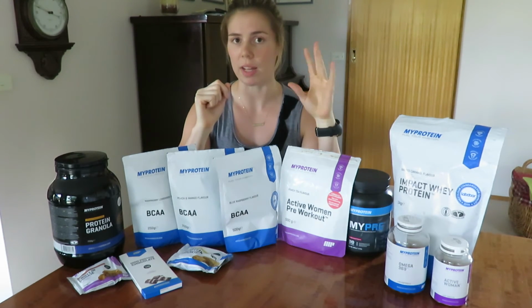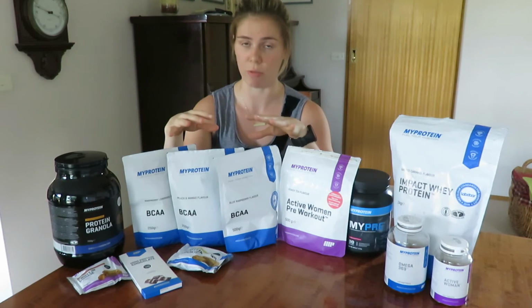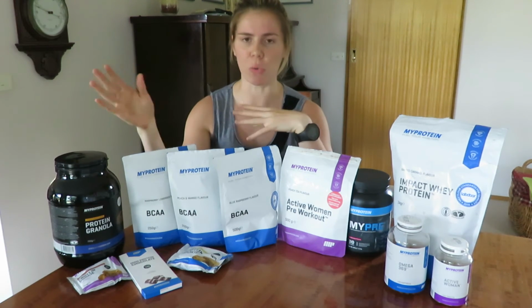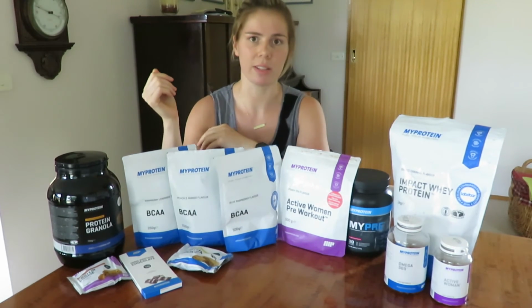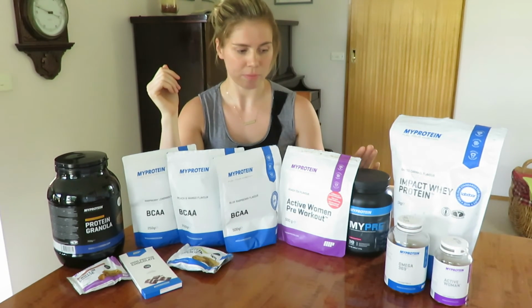In terms of the pre-workouts, I really love the peach tea flavor of the Active Women pre-workout. As I showed before, it has much lower caffeine, so if you know that you're caffeine sensitive, if you've had a bad experience with pre-workouts in the past, like I have, or if you're working out probably late at night and you want to do your workout but then you don't want to be buzzed afterwards and not be able to sleep, I suggest that you give this one a try because it does have a lot lower dose of caffeine than the MyProtein.